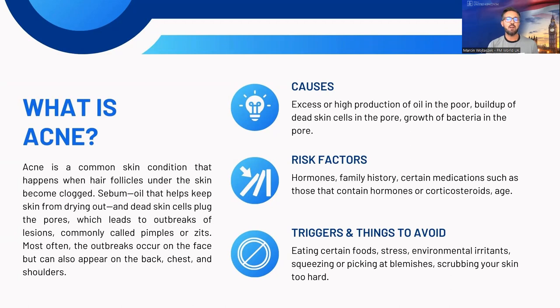So what factors can trigger acne or make it worse? There are a few of them. Number one, I would definitely mention hormones. An increase in androgens, which are male sex hormones, may lead to acne. This increase in both girls and boys normally happens during puberty and causes sebaceous glands to enlarge and produce more sebum. Hormonal changes sometimes are related and happen during pregnancy, and that can be another factor that can cause acne.